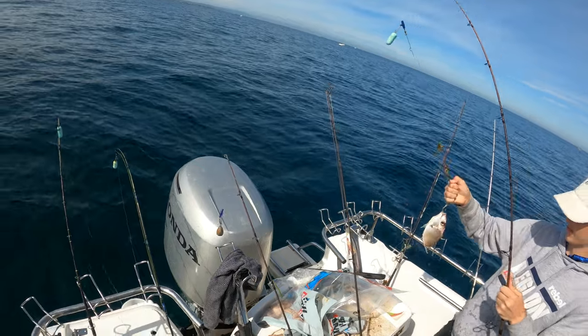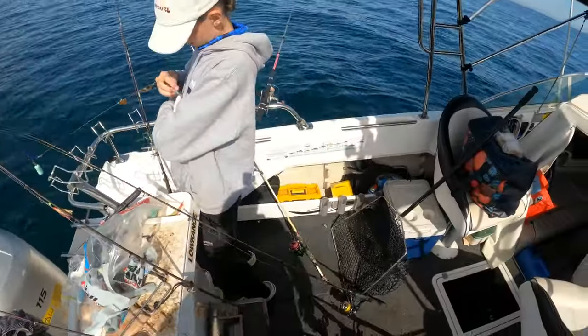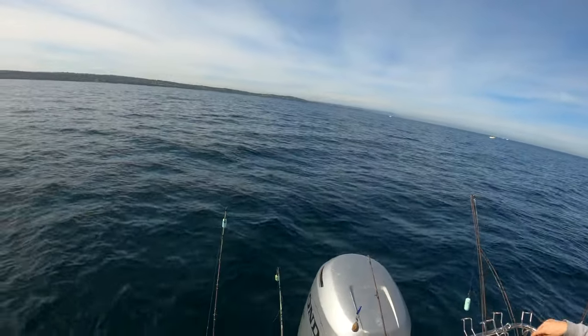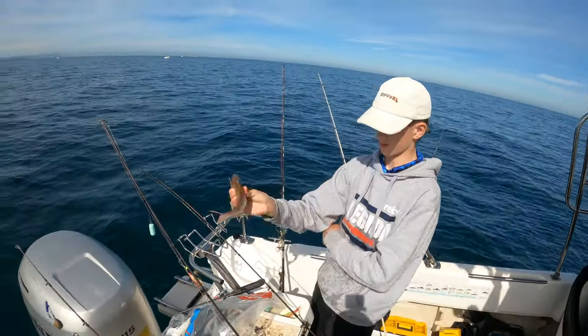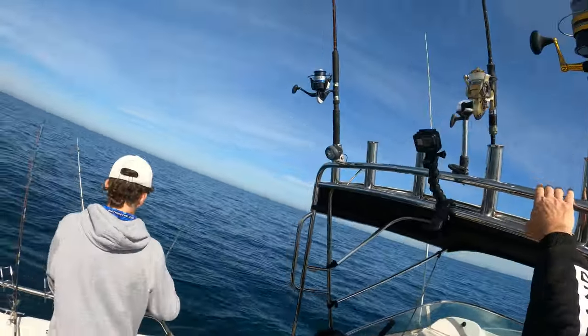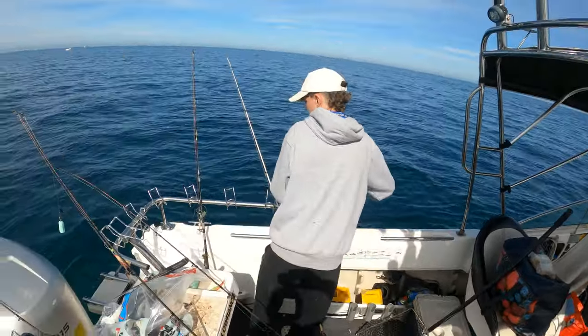No, don't even bother measuring it. Well, I've been here for the tide change and a couple of small ones, nothing worth mentioning. So it looks like the wind's dropped off a little bit, we'll try and head off to 23 metres and see what we can do out there, I think. Let's go.